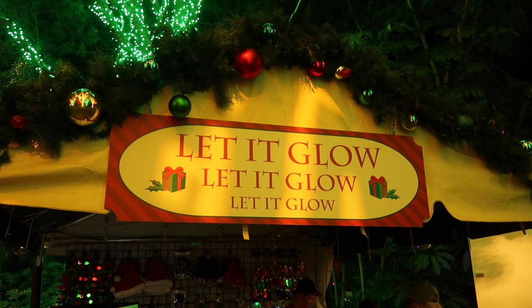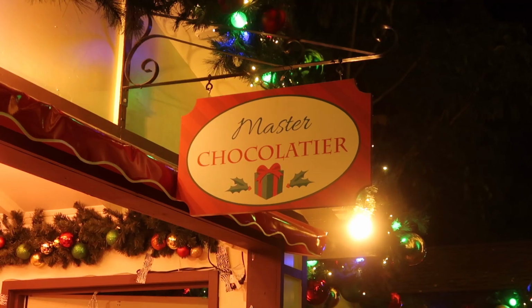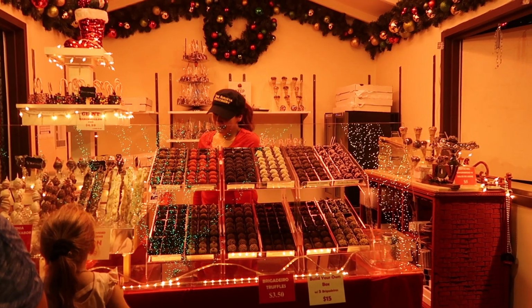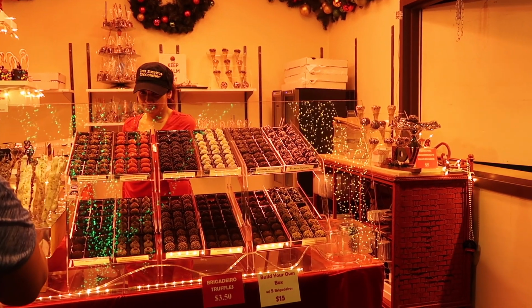Let it glow, let it glow, let it glow. Get all your glow items right here. Oh my gosh, they have a master chocolatier here. You can get your chocolate. Look at that. I'd definitely be devouring all of the chocolate, but we have some other things to do.